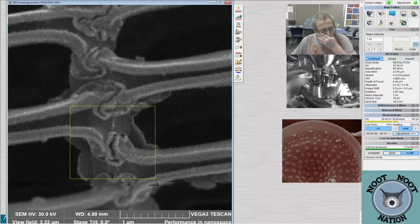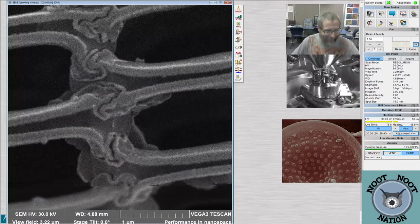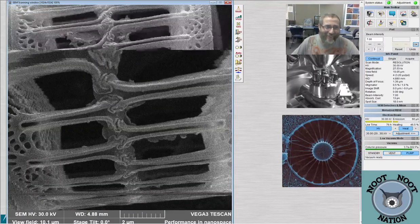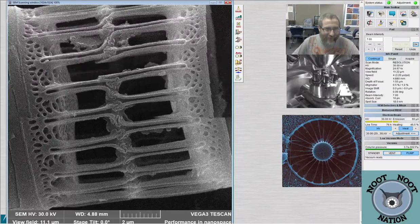So here's a question. I mean, it's not from chat. It's just, is that a human ribcage? No, is that a human ribcage? Was from chat. Sorry, I looked to the right. It is not a human ribcage. This is a diatom. We are on the 2-micron scale.